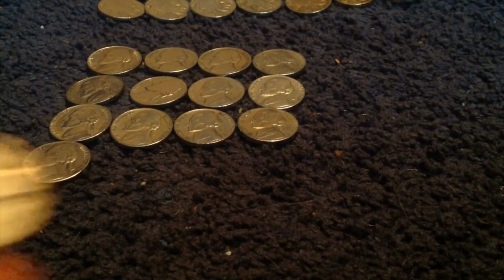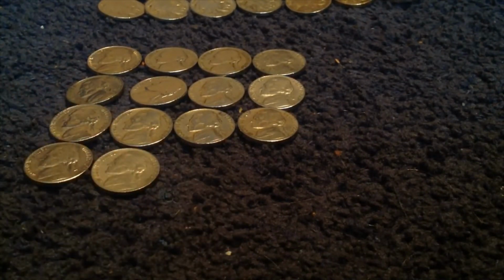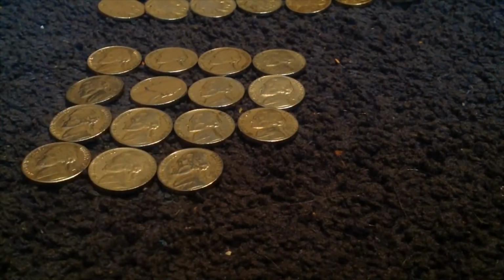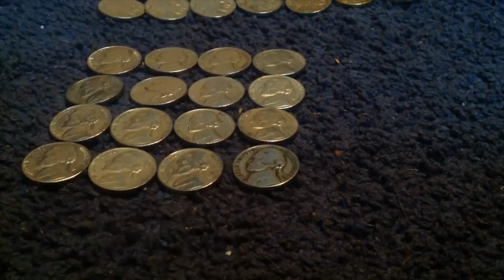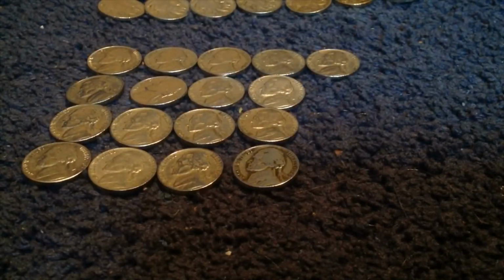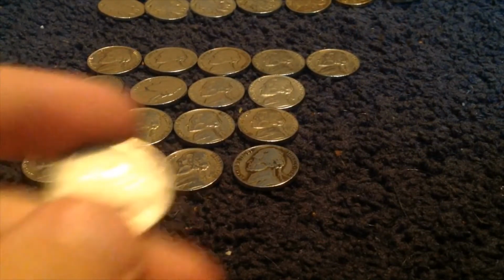I have a 1941S. So, yeah, we have 1958D. Philly here. So now the next coin is a 47 Philly. Awesome coin. Alright, so we have a 1952S. Wait, let me see it again. Yes, it's 1952S.